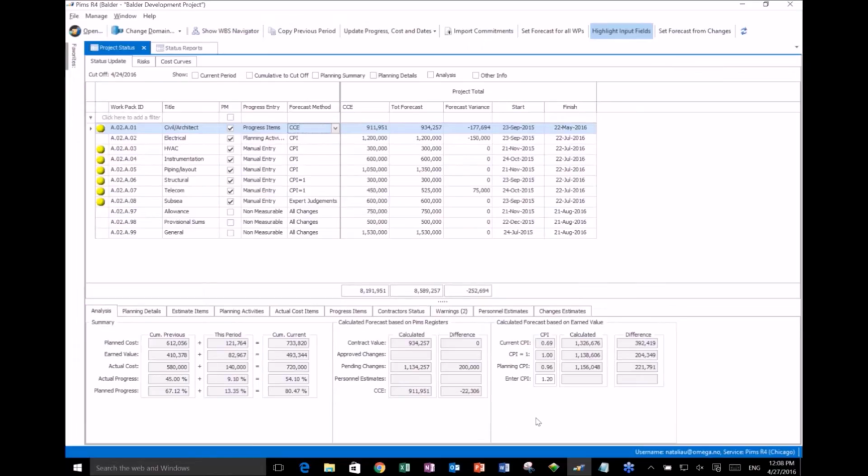Now here on the side, I can use this as an analysis tool. In this section, I have my calculated forecast based on PIMS registers. I get all that information from my contracts, my approved changes, my personnel estimates, all of that. I have that information here. And as you can see, if I were to base my forecast method on contract value, this is what's going to be my total forecast.